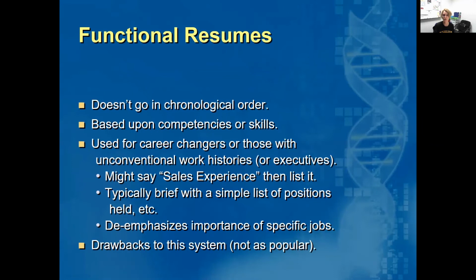So chronological order basically starts with your most recent experience first, and then goes backwards in time. A functional resume doesn't go in chronological order. It's more based on your skills and experiences and your competencies. So this may be used if you were out of the job force for a certain period of time. Maybe you lost your job, and in that time you were looking for a job, and you don't want that to be seen necessarily in your resume. So you may focus on a functional resume, which doesn't have the chronological order.